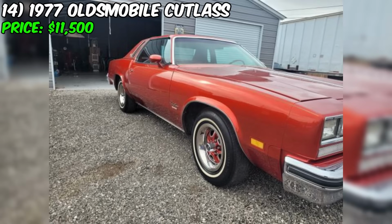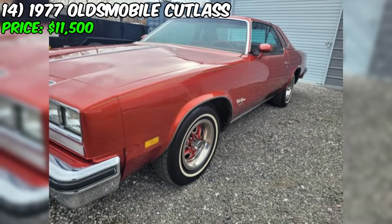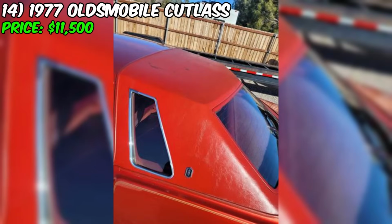But the real star of the show here is the interior. The seller mentions that the original 8-track stereo is still in place and fully functional. How cool is that? You can cruise around town listening to your favorite classic tunes just like they did back in the 70s. And with working air conditioning and heat, you'll be comfortable no matter what the weather's like outside.